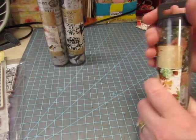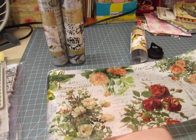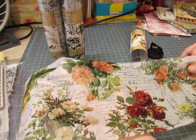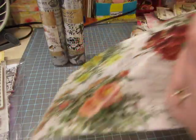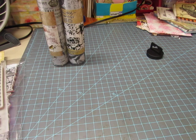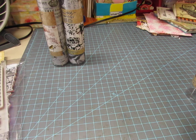And I could not find these in stores anywhere. I kept seeing them on haul videos, but my stores don't have them. So I found a set of all three Tim Holtz tissue papers on Amazon. So I love this one. I have to say they're a little bit narrower than I thought they would be. I thought they'd be a little wider, but I still love them. They are 6 yards long, 6 inches wide. So you can get a lot of use out of 6 yards' worth.